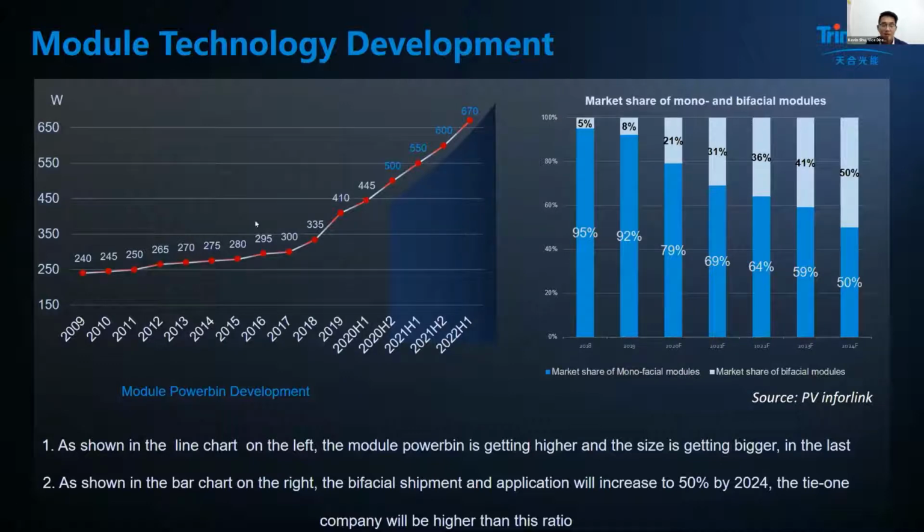So this is first, and the second is bifacial. Here is data from PV InfoLink. You can see the bifacial modules percentage globally. This year it is around 30%, and according to their estimation, in 3 to 4 years it will reach 50%. That means bifacial will take more and more market share across the whole application. We totally agree with this point.